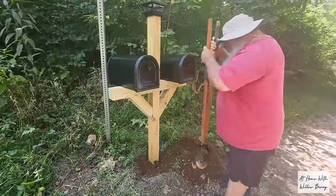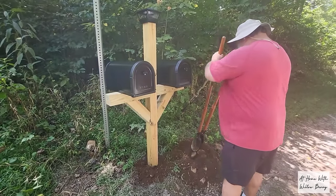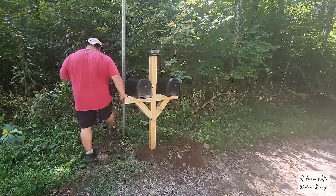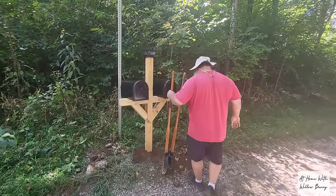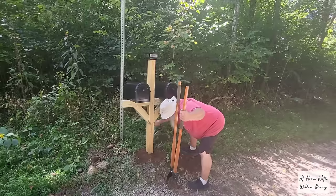I Googled examples of double mailbox posts online to get an idea of how we should build it, and so far it's just like we imagined. We just need to decide if we want to stain it, paint it, or leave the post natural. But so far I'm very happy with how the post turned out. At least now, I don't have to worry about the mailbox falling off the post anymore.